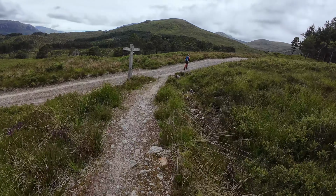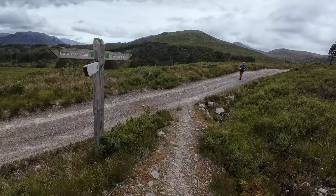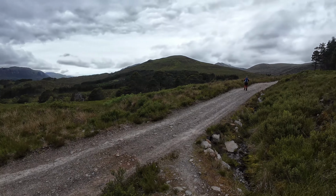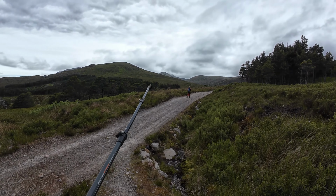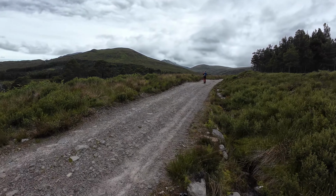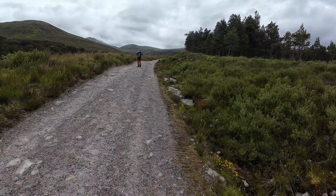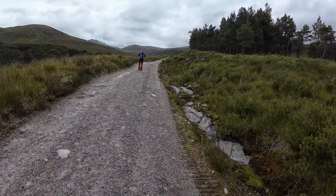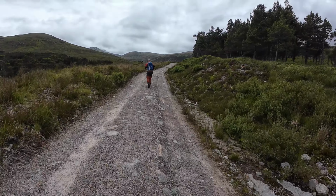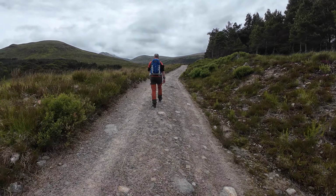Yeah, so here we come up to the wee junction. We're taking our right. Yep. And that's our first one up there. And the clag a wee bit. That's our first one, yeah. So it's a pretty straightforward Land Rover track up here for a bit to get to that wee kind of dam thing. And then it becomes a bit squishy squashy going across.